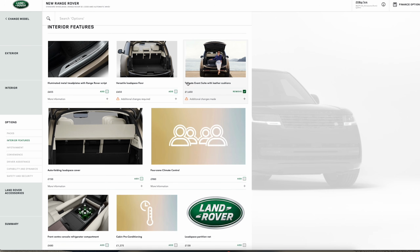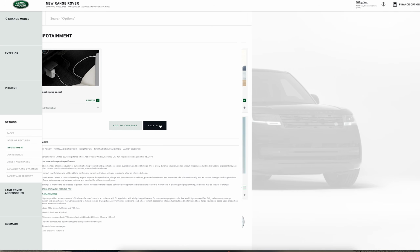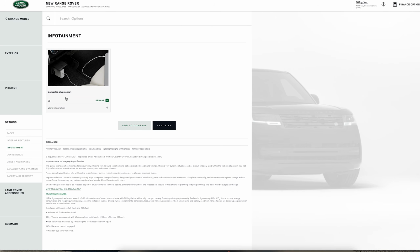And these are all the normal options that you see on the configurator, nothing too exciting here. And yeah, great, got a plug socket as well, which is quite a nice feature. I like that Land Rover have a lot of ways to charge a device right into the third row actually in a lot of their newer cars. So let's have a look.